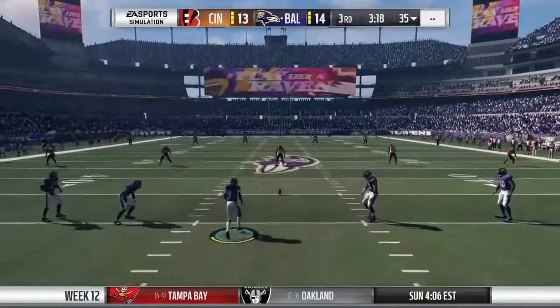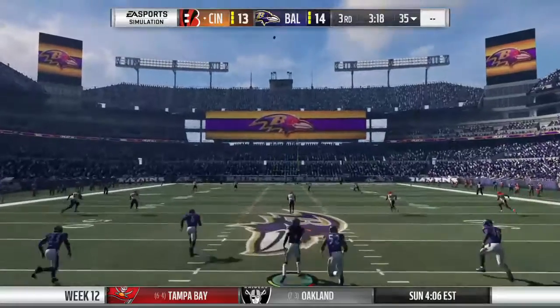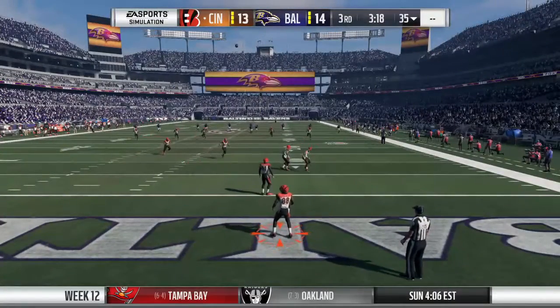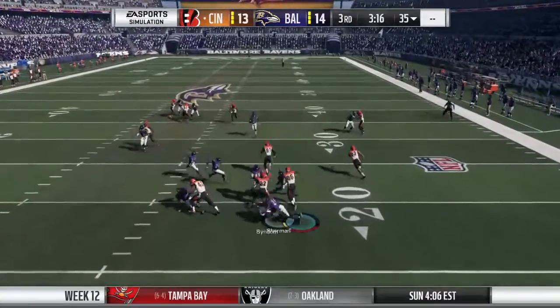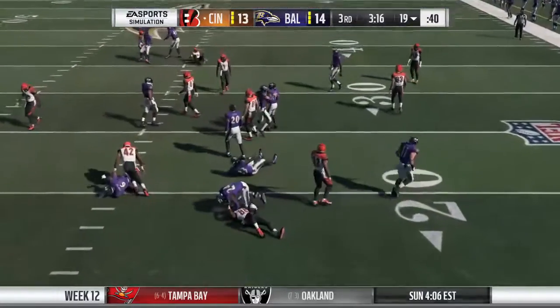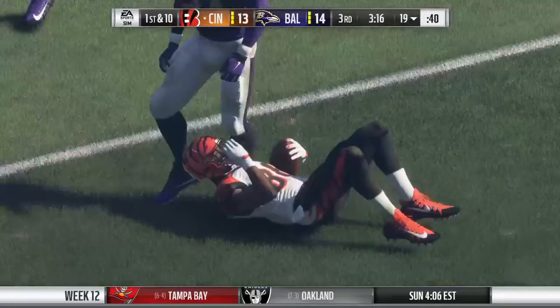Set now to kick this one away, and off it goes. That's fielded in the end zone. And he'll take it back to about the 19-yard line.